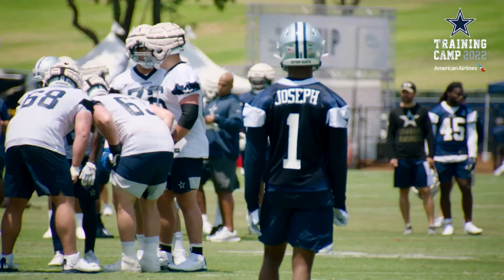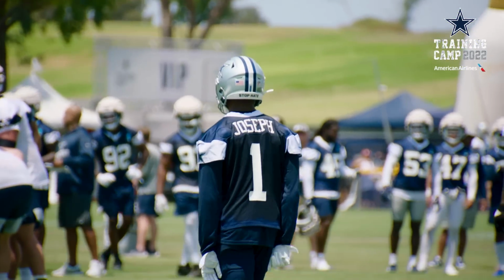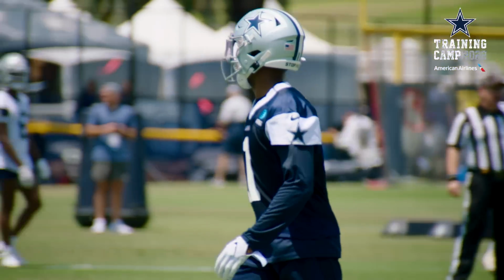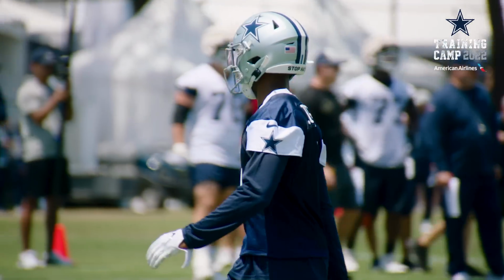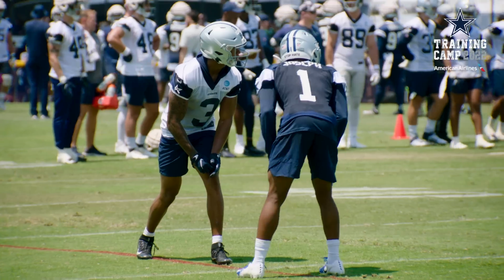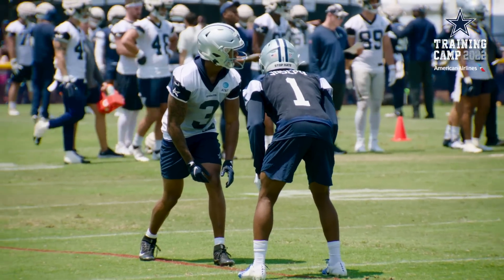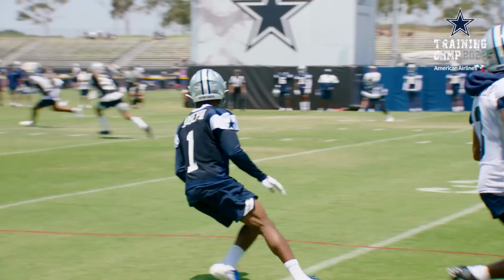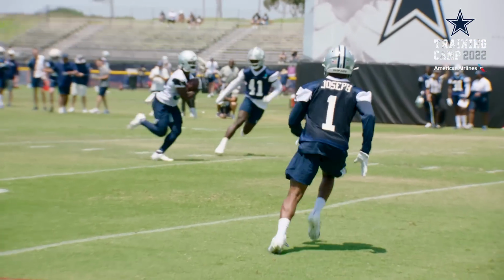Can we ISO on Kelvin Joseph coming out of here? I'm interested to see if it's back to Dennis Houston or maybe another Simi Fehoko look. Looks like he's going to man up on Houston. Now, they're not stacked. Let's see what we can do here with this ISO one-on-one. Noah Brown in motion. Houston with a good start, but they don't go his direction. Instead, they dump it off underneath to Schoonmaker.